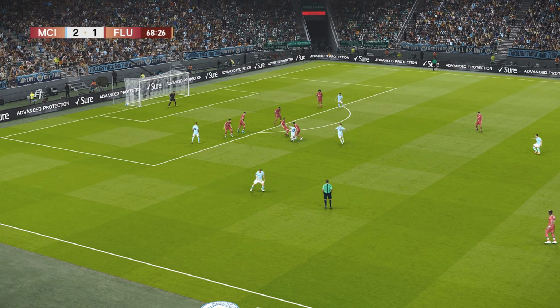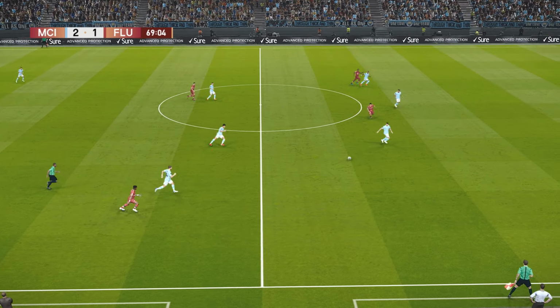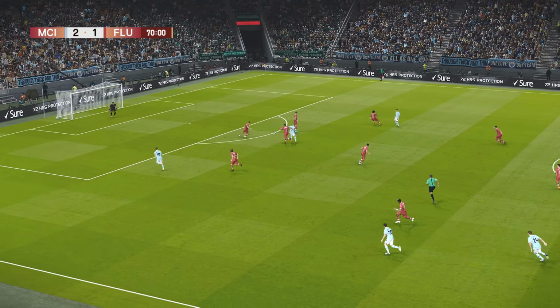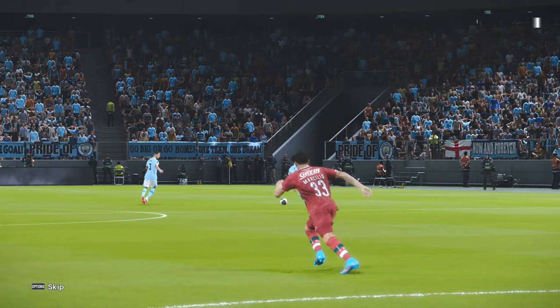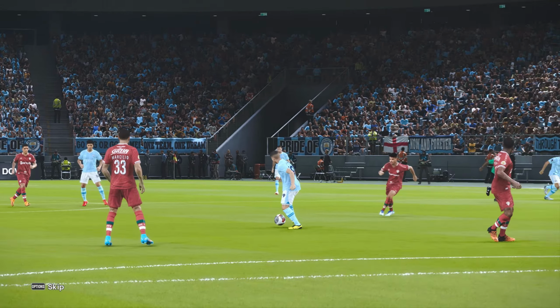Bernardo Silva. It's all a little bit desperate, but it's got the job done. Well, that tackle was immense, and so was the relief. The great escape. Grealish. A real chance and a real let-off. OK, it's come to nothing, but it's a warning of further threat on the break.